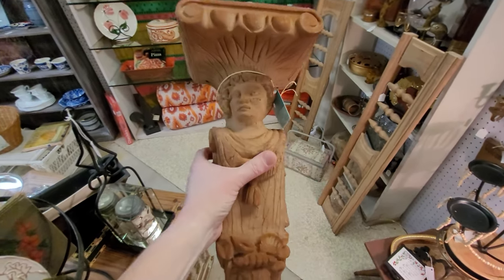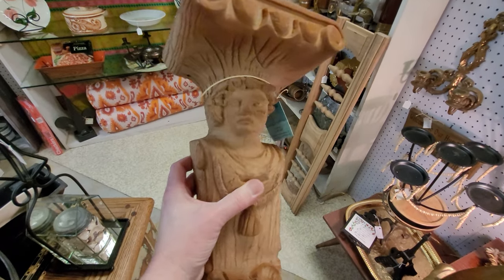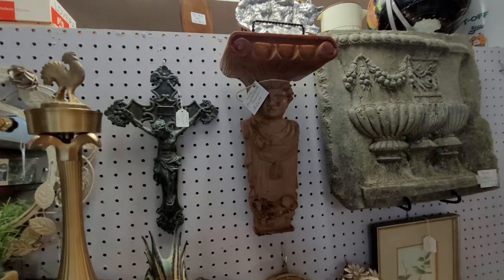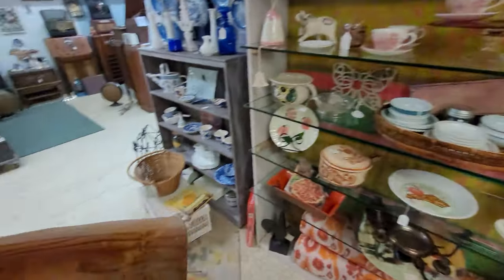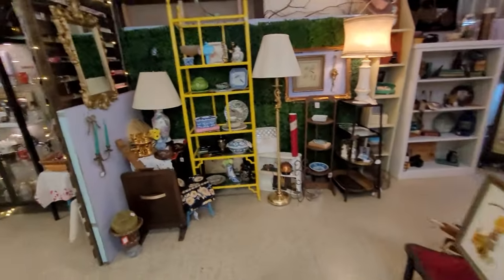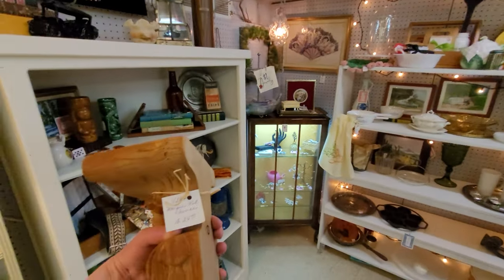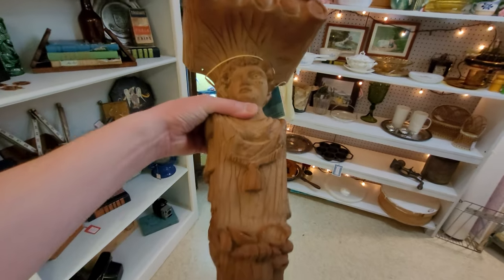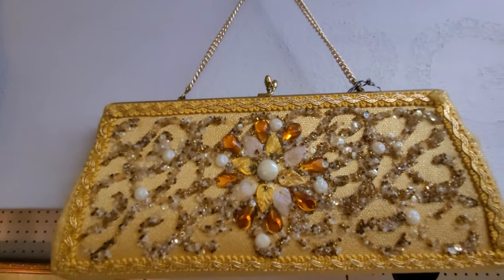So these look like they're wood, but they're not wood. But they're way too cool not to get, so I'm getting these not for resale. I'm not going to get both of them. I like this one better. But I'm not getting this for resale. I'm getting this for me. So, yeah, this wall sconce is really great. I just love old sconces and shelves where you can put things. I have a lot of old trophies. So look at that old purse right there.